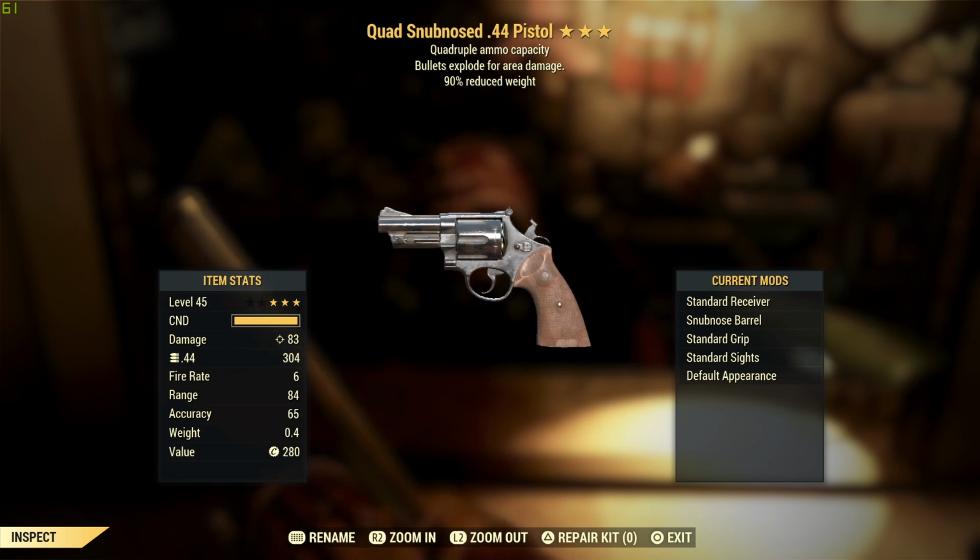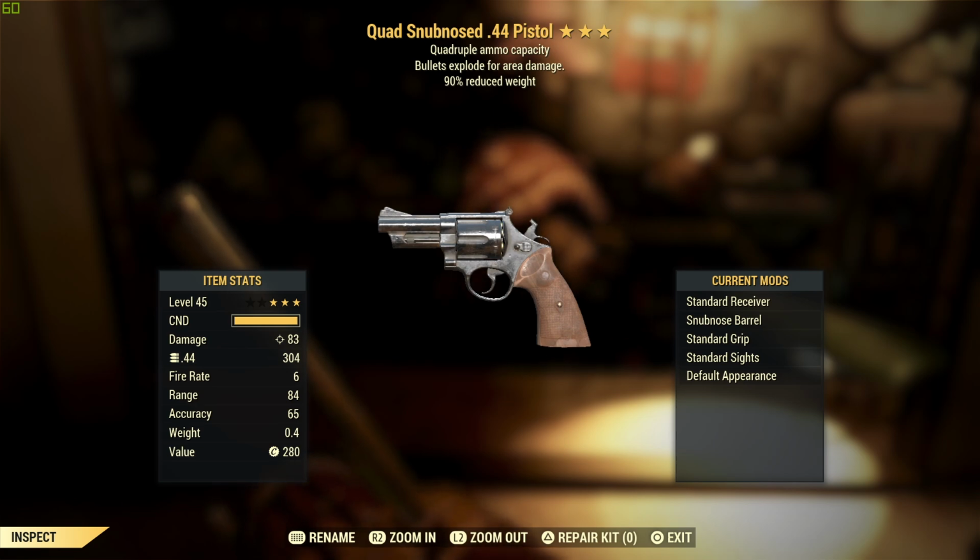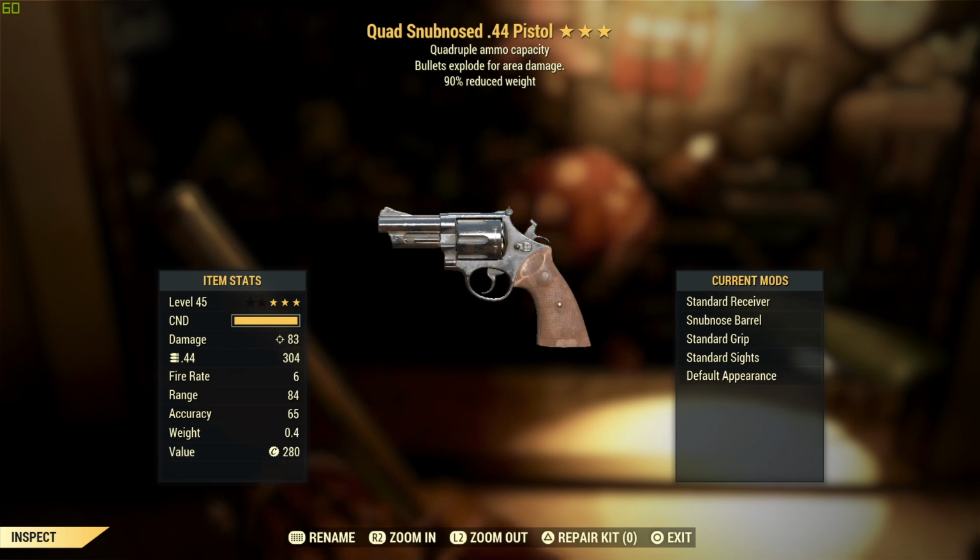Quad effect is always quite nice because, well, that holds 6 normally, so that'll be 24 bullets. Quick maths there for you. Is that right? 6, 12. Yeah, just as a check.